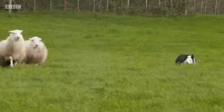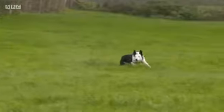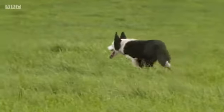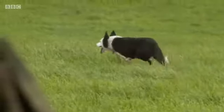A good dog, he'll set on his sheep with the head in the right position. The head position is very important, the way it's not too high. And also the tail is set between the legs of the dog, not in the air.